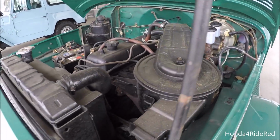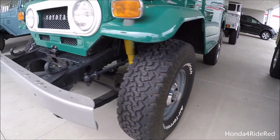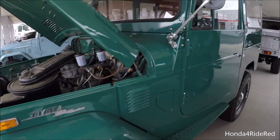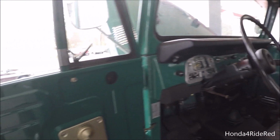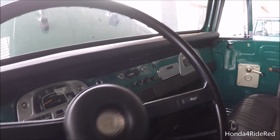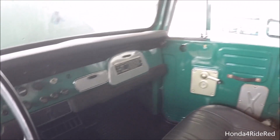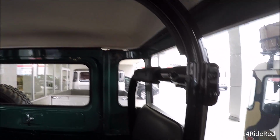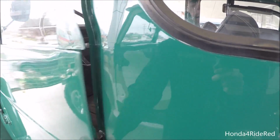Now we'll take a look at the rest of this truck. It has BF Goodrich tires on it. Front bumper here. The inside is very similar to the blue one. They all have the roll up and down windows here, which are manual, of course. This one has some fans down here. I don't think I saw those in the blue one. And then this and the blue one actually have this roll cage in here. The Camo one does not, which you'll see in a second.